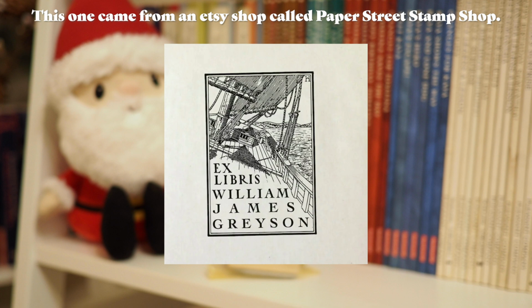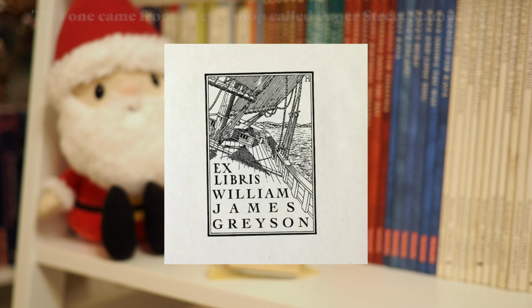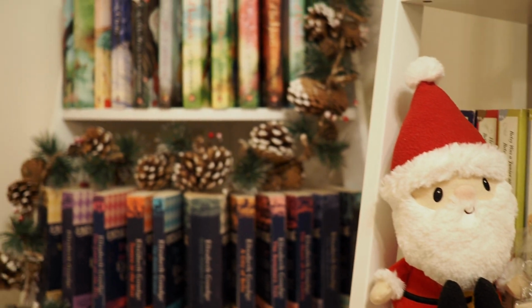So I think they'll really love them. And all three of them have libraries of their own, so they can stamp their books. And then I had to show you guys how my bookshelves wound up.